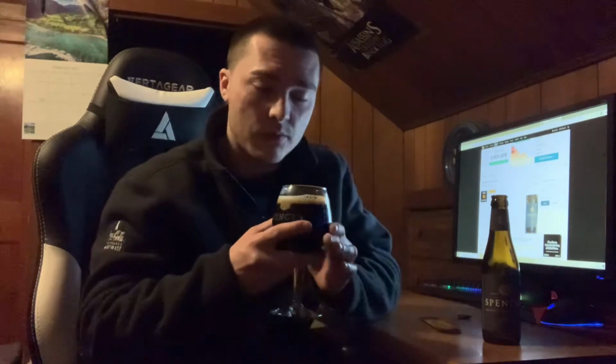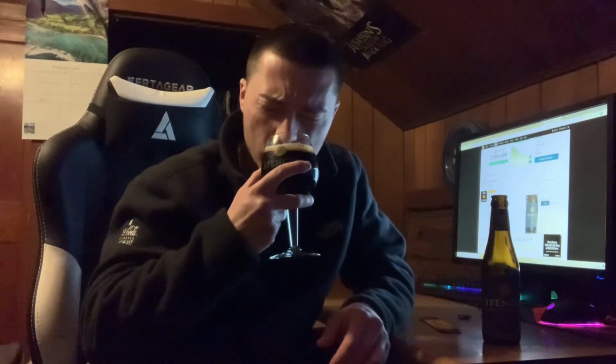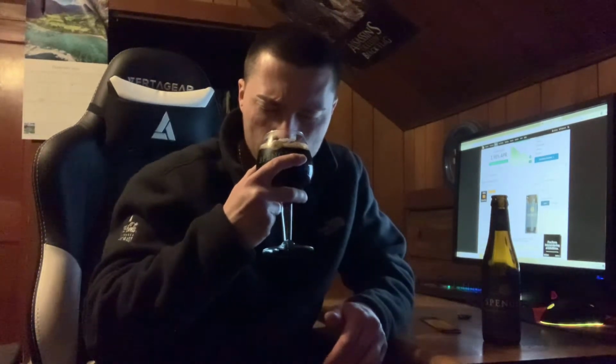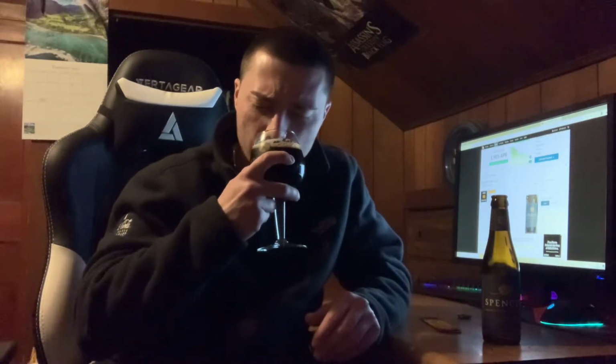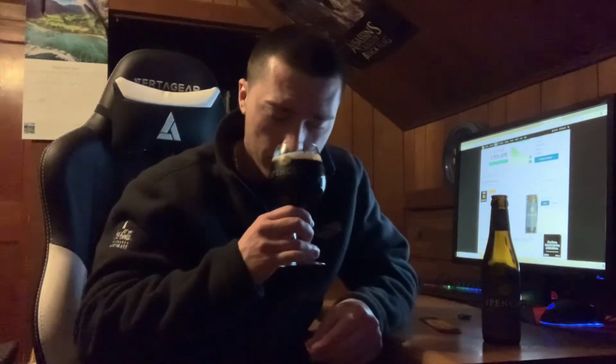Lots of chocolate and coffee on this one. Definitely a nice caramel sweetness. Roasted malt. Some dried fruits. So yeah, definitely like a dark chocolate, coffee, roasted malt, dried fruits, caramel sweetness. Smells pretty good. Lots of rich flavor with this one. Let's go for the taste.